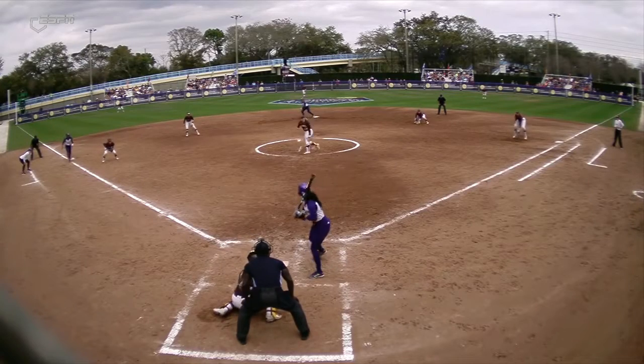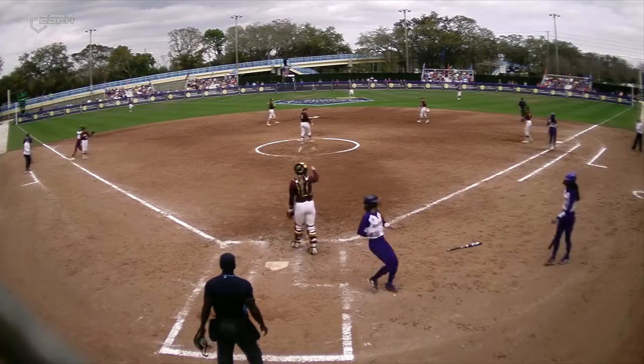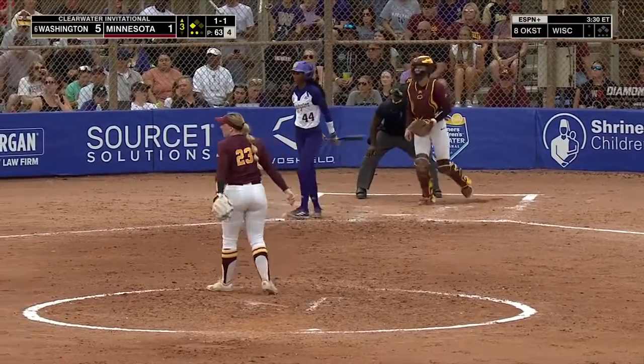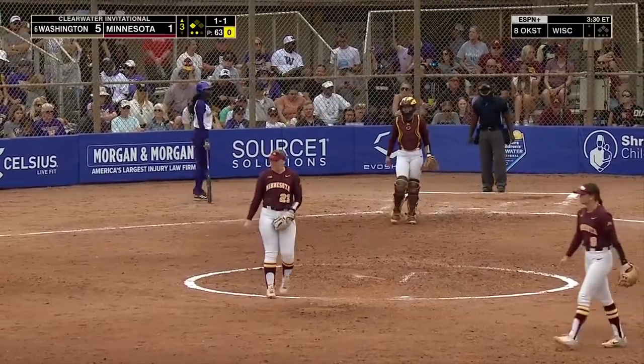Yeah, and so this is just a hard hit to second base. Nice little RBI, but because she took that ball to the right side, it gives an opportunity for Washington to push another one in. Ninth batter that Washington has sent to the plate, so the full complement for the Huskies.